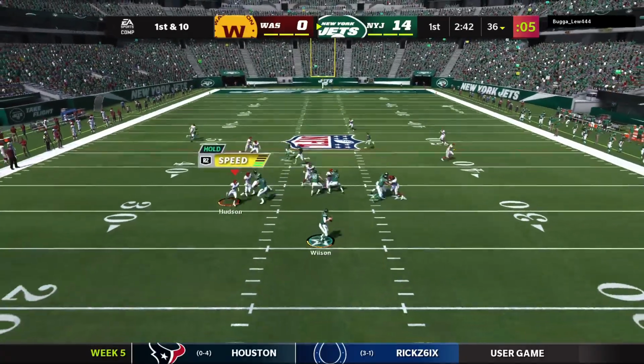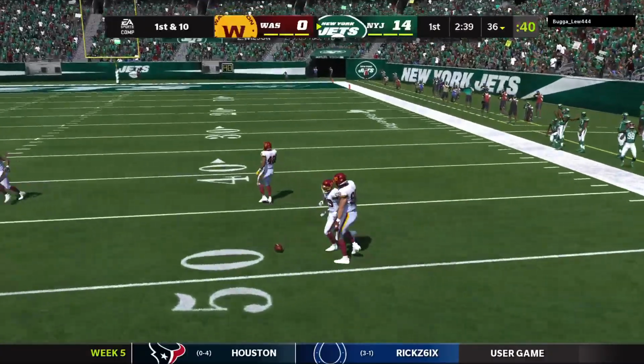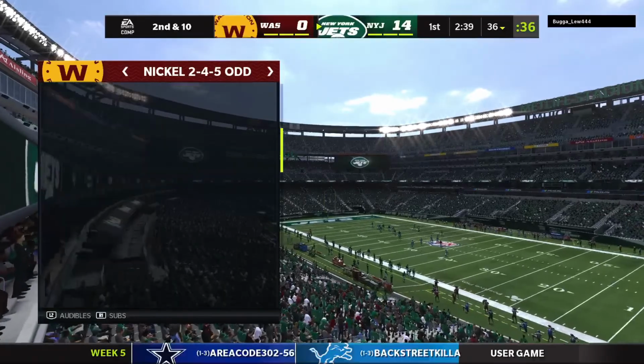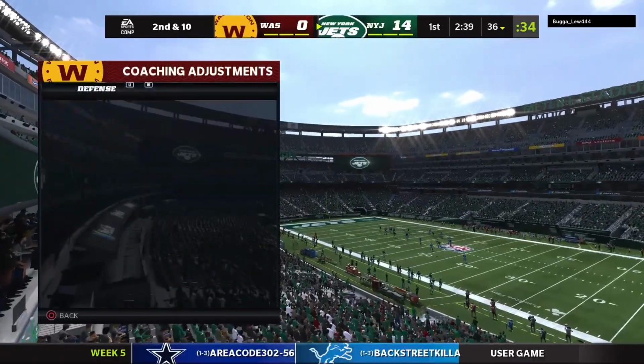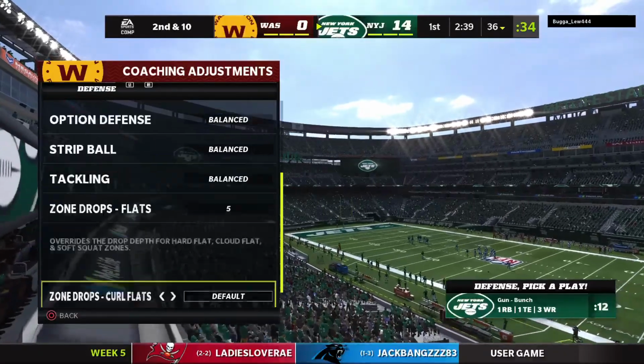On 1st down, Wilson. And that'll be knocked away. It's incomplete. And that's a nice job there because you've got to play the ball, not the man when in coverage. That'll keep you away from a lot of needless penalties. And he's able to knock that one away.